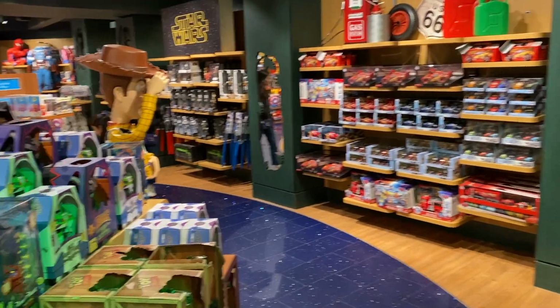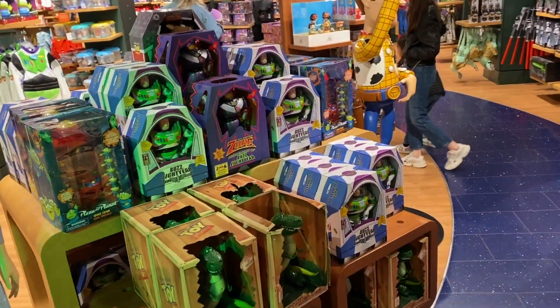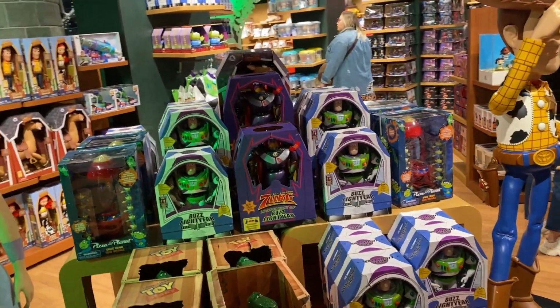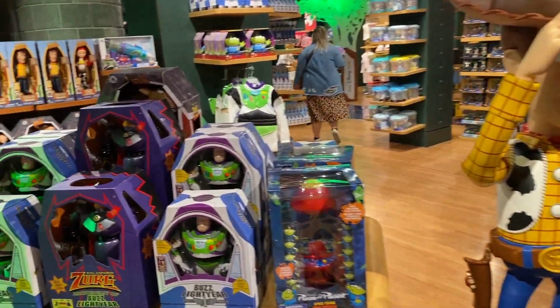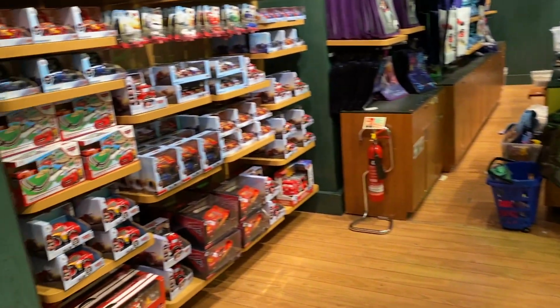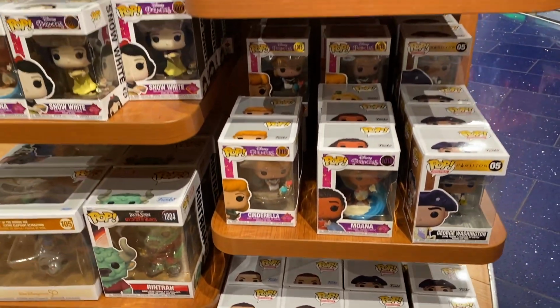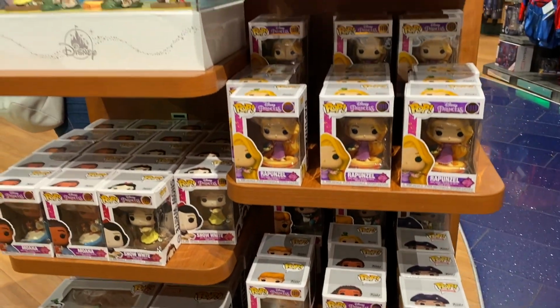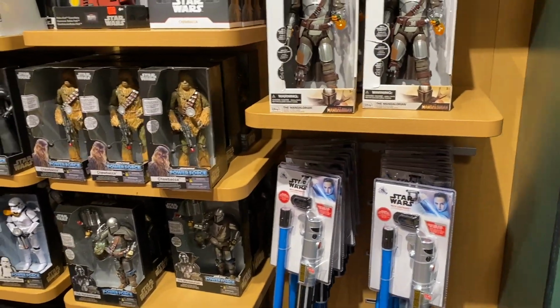Next up, we come to the toy section, and as you can see, Toy Story is highly represented. A lot of Pixar, actually, Cars and Monsters, Inc. But things that you would expect to see in the toy section: dolls, dress up, just toys in general. We even saw Hamilton Funko Pops, so there was a wide range of Funko Pops. They're doing really well. Love the Wall-E and Eve there, and pretty much, if you can think of it, it's here.